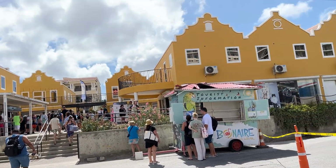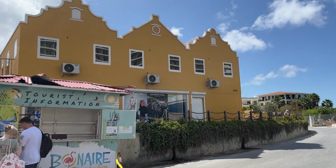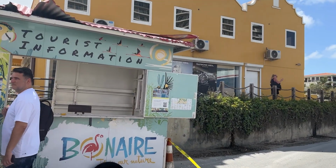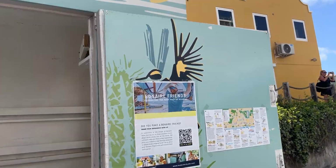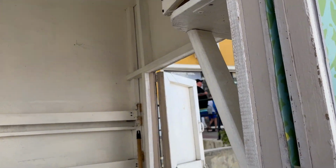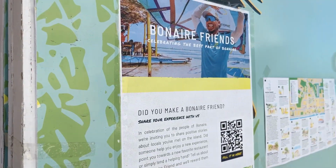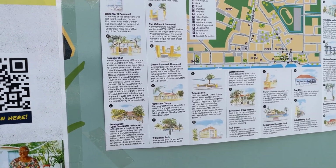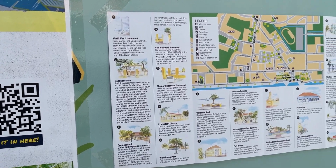Ooh. And this is your tourist information. We're going to take a look at the map over here. They don't have any maps out, so this is what we have. So we're just gonna walk around.